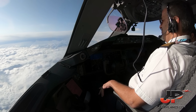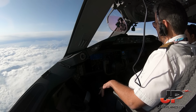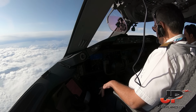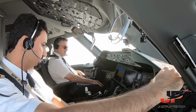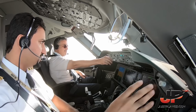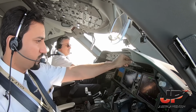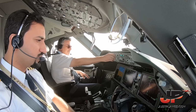Golf Air 003, resume own navigation Sabre, descend flight level 160, level Sabre. Inbound to Sabre now, descending flight level 160 to be level by Sabre, Golf 3. 160 set and nav to waypoint Sabre. Cross checks.